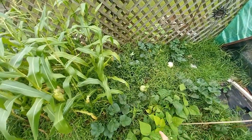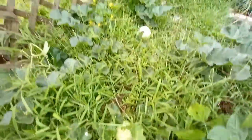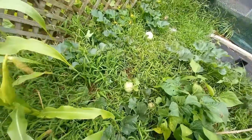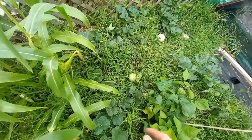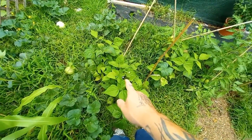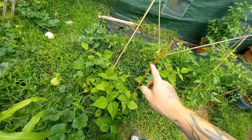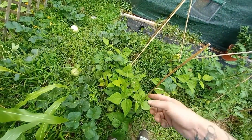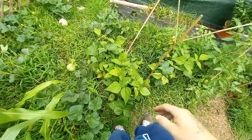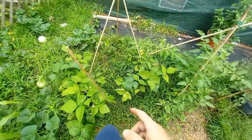Cantaloupes are doing pretty good, as you can see. 1, 2, 3 cantaloupes growing so far. I know there's a couple other small ones. Melons just starting to form. Green beans are still doing pretty good. Some of them are kind of dying off, got a little sickly, but they're making a pretty nice recovery, and we're back into green bean production on them. They took a little break.